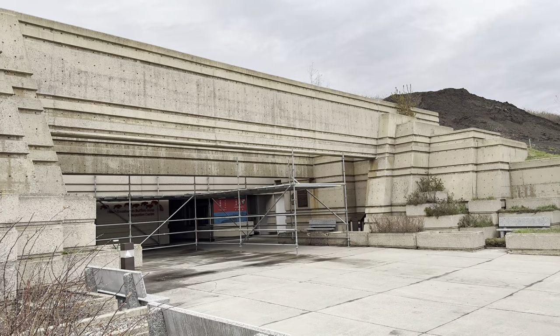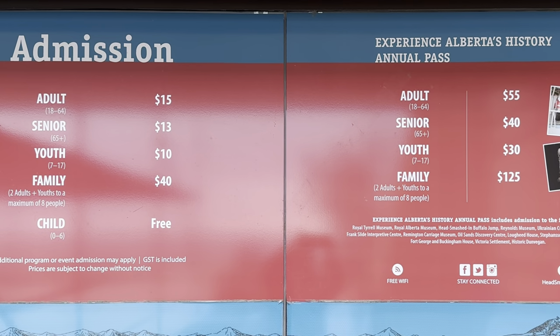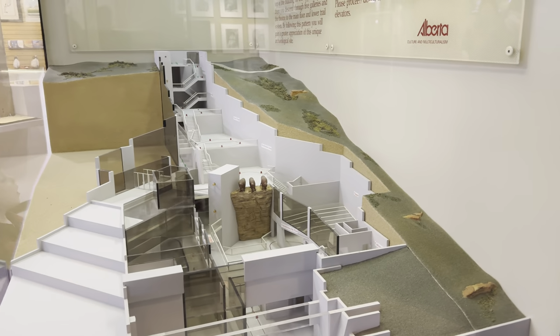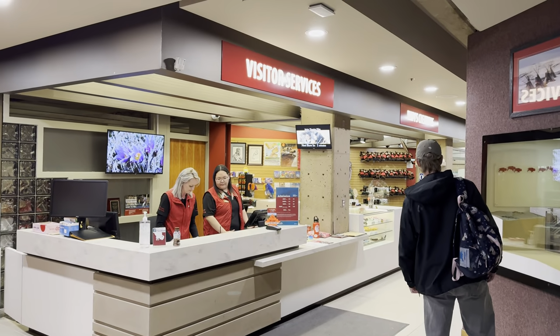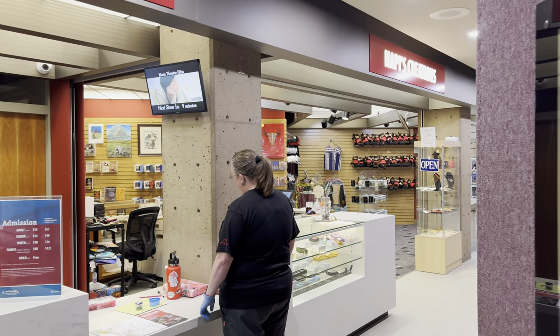Today you will find an interpretive center and museum here, opened in 1987. It was built into the ancient sandstone cliff in naturalistic fashion. It contains five distinct levels depicting the ecology, mythology, lifestyle, and technology of Blackfoot peoples within the context of available archaeological evidence, presented from the viewpoints of both Aboriginal peoples and European archaeological science.